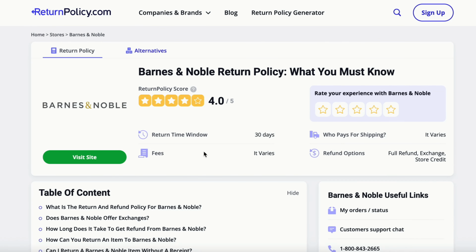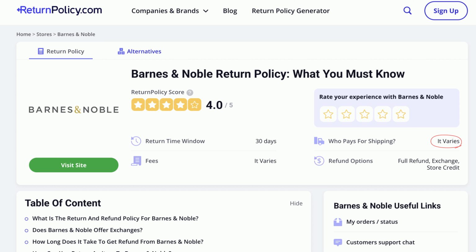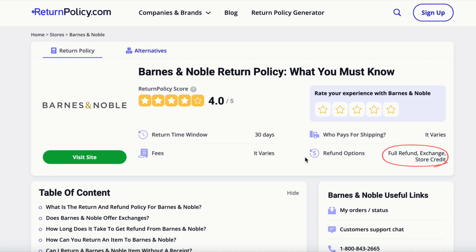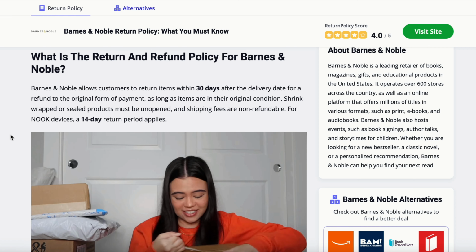First, there's a 30-day return window, so if you change your mind, you've got about a month to make it right. Fees? Well, they vary. Depending on the item and the reason for return, you might encounter restocking fees or none at all. As for shipping costs, that also depends. Sometimes you'll cover the return shipping, and in other cases, especially if the item was defective or incorrect, Barnes & Noble may foot the bill. When it comes to refunds, you've got options. You can receive a full refund, request an exchange, or opt for store credit, giving you flexibility based on your preference.